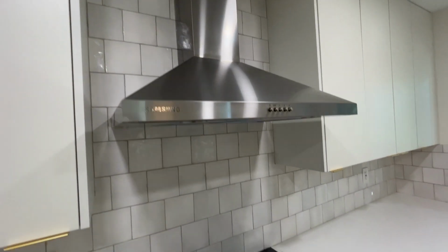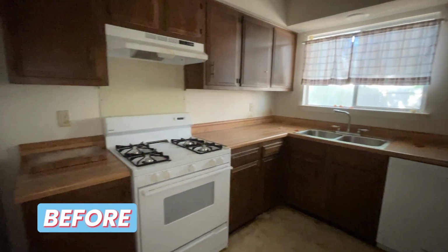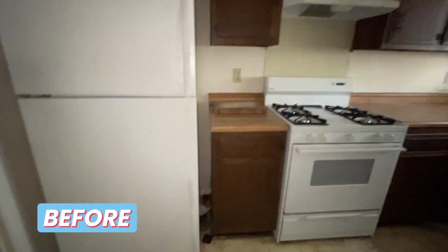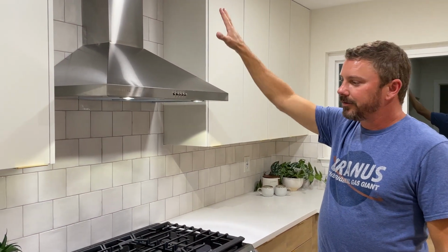Vented out the range hood. A lot of these old homes, they just have the air coming right back into the house, so you've got smoke coming out and it's filtering, but this one actually vents outside now.